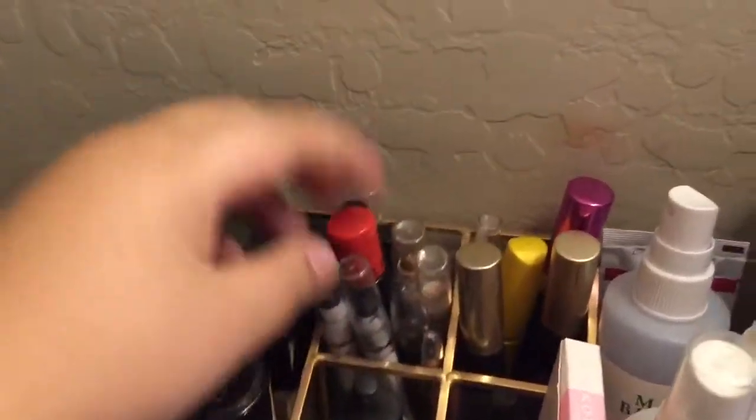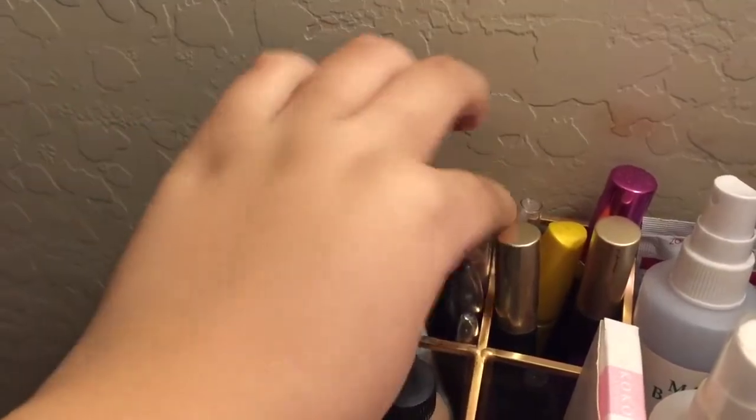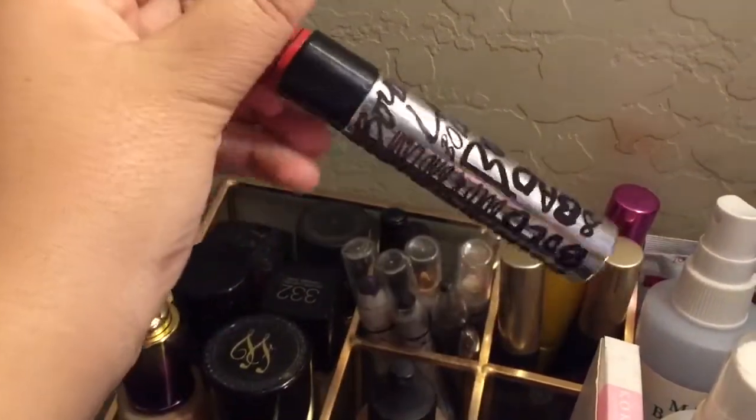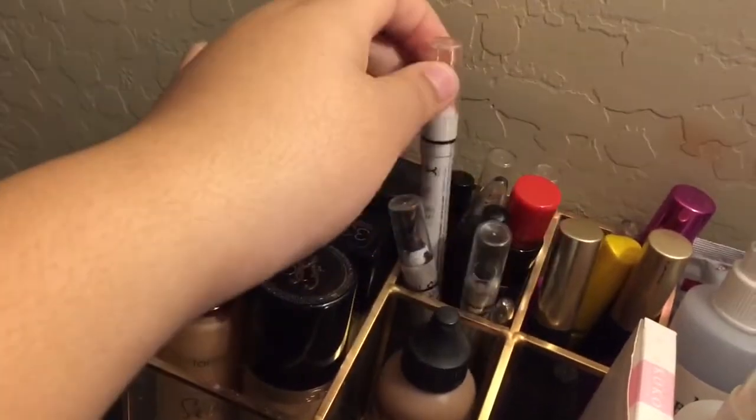Back here I have all of my eye crayon type of things. I have a bunch of these NYX jumbo eye pencils. There's a black one, a purple one, the one in milk, a golder one, and a rose gold one back here. Then I have this MAC mascara. I really need to go buy a mascara. I have this, which I never use. I have NYX liquid liner. And that's basically all that's in that compartment. Oh, and then the NYC liquid liner.